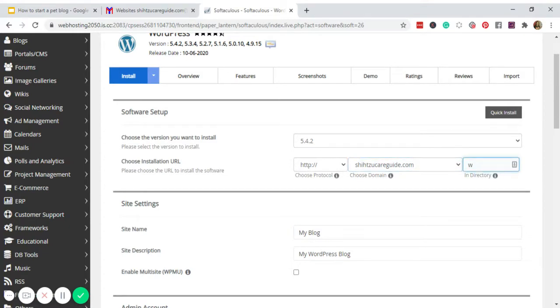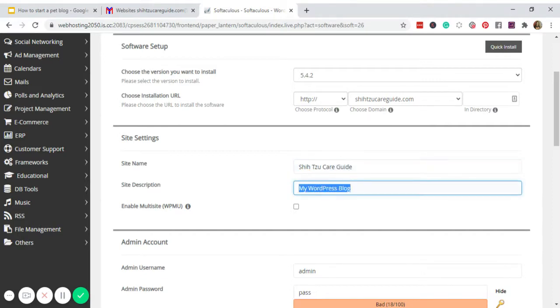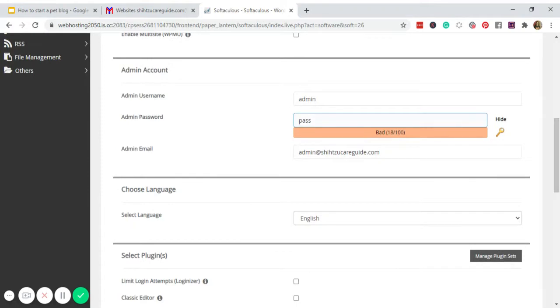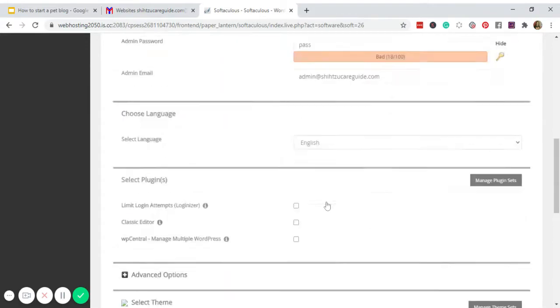And then we need to remove WP here. So the URL is just the domain name. For the site name, I'll change it to Care Guide. And then for the description, and then scroll down. We'll change the admin password later. Scroll down and then install.